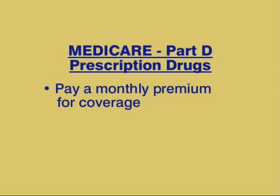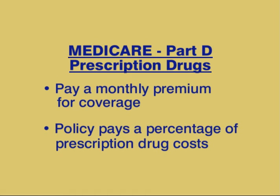In Medicare Part D, that covers the prescription drug programs. And how does that work? Prescription drugs under Part D, when you turn 65 and you go on Medicare, you are required to purchase a Part D plan, and that will cost you a premium. And that plan, depending on which plan you choose, will pay a percentage of your drugs.